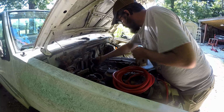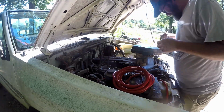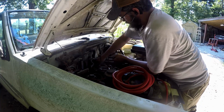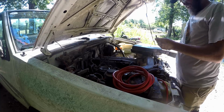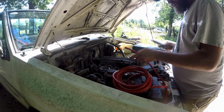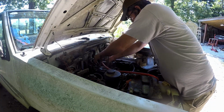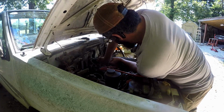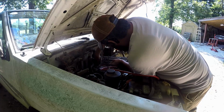Okay, that's that one. And now we're going to go for this one right here. You may have to use a pair of pliers, and the easiest way to get these off is just to twist a little bit. Usually once you twist it, it'll come right off. That one wasn't near as bad as that one, but it will get bad if it has any vapor coming from the gas, because the gas has got ethanol. Take that one off. That one's kind of a hard one to get to right there.